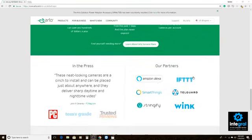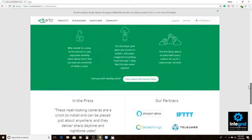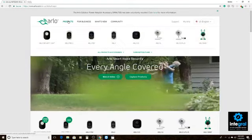And the great thing about Arlo cameras is that it is smart home enabled, which means that you can connect your Arlo camera to Amazon Alexa. You can connect it with SmartThings. You can do it to If This Then That, Wink, Vivint, and Stringify. So it's a very versatile camera that will work with a wide variety of products. Unfortunately, according to that list, it will not work for Apple devices, meaning Apple's Home.